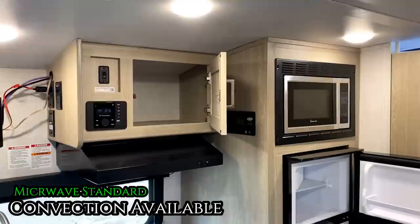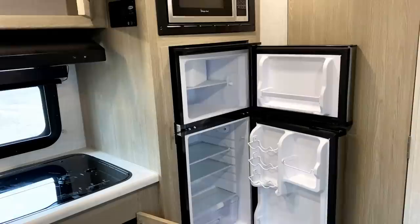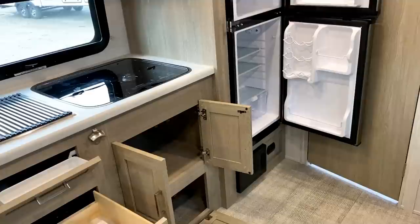Now, everyone's camp is a little bit different. I understand that. I recognize that. Maybe you would prefer a convection microwave and or the propane oven. Both are available in this camper. If you don't like what you're seeing here, remember, this is just one example.